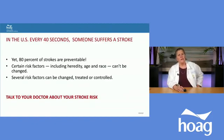So, every 40 seconds in the United States, somebody is having a stroke. So how many strokes are going to happen in the next half hour that we spend together? I always say too many. About 800,000 strokes occur in the United States every year, yet 80% of them are preventable. So what we want to do is learn the risk factors and prevent you all from having a stroke.